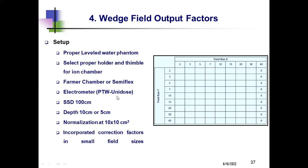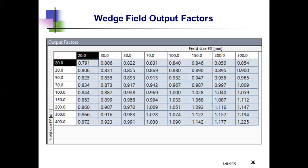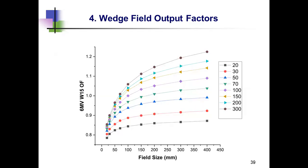Wedge field output factors are similar to what we discussed in the open fields, but a few field sizes will not be incorporated because of the dimension of the wedge. Again, we can use a Semiflex chamber, SSD 100 centimeter, and calibration depth can be 10 centimeter or 5 centimeter. You should normalize at 10 by 10 centimeter. If you consider any small field, you can apply a correction factor also. The wedge field output factors would look like this in the system, and you can directly plot on the Excel sheet to figure out whether there is any mistake or not.